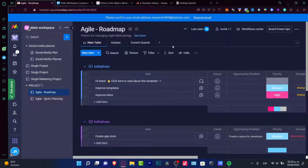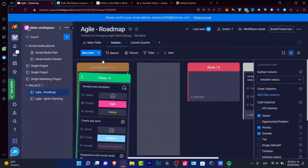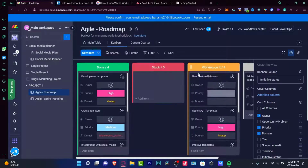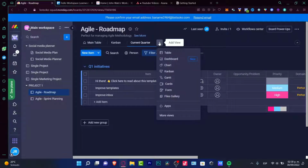So I didn't see that in here we have main table, we have Kanban and current quarter. These are different views of my project. So if I choose Kanban, I'm going to be changed to something like this, so I can be moving things around, and I can try to, let's say, figure out something easier. And I have a current quarter, which is something that appears into most of the workspaces of different platforms.